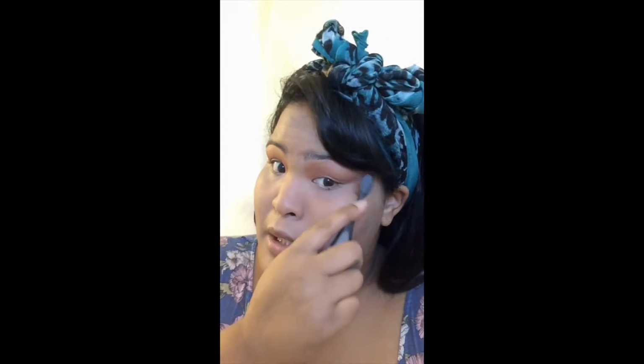I like to lay down a nice brightness because I want my skin to be, you know, bright. And besides, the real reason I do it is because my contour is the same exact color as the blending stick. So I just wait till I contour and then I blend all that together.